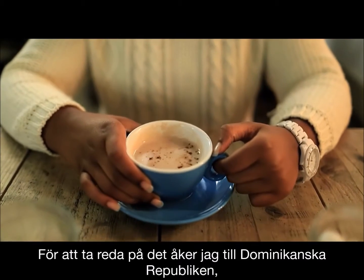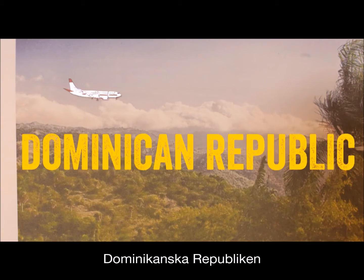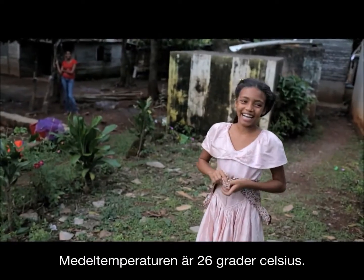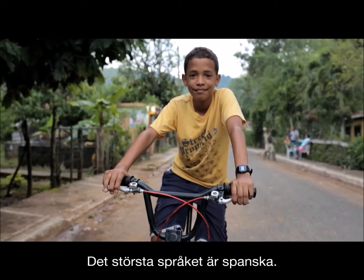To find out how hot chocolate is made, I'm heading to the Dominican Republic, an island in the Caribbean where cocoa beans are farmed. The Dominican Republic has about 10 million people living here. The average temperature is 26 degrees, or 78.8 Fahrenheit. Its main language is Spanish.